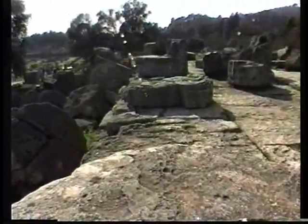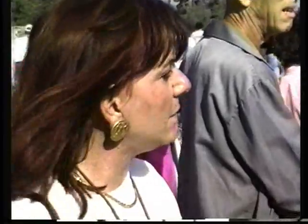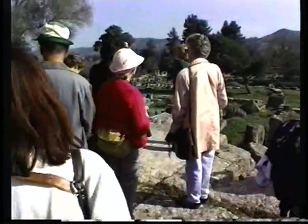Now across you can see now the administrative center, and that's where also there was an altar where they went to take oath: I am a Hellen, I am not a slave, I'm not a condemned man. The basic conditions in order to participate in the Olympics. This is the sacred way, with the pedestal still remaining in some cases of the statues of the winners all the way to the entrance of the temple that was there.